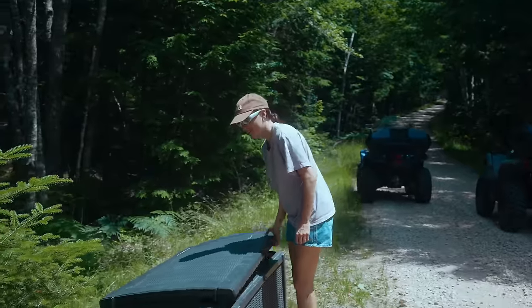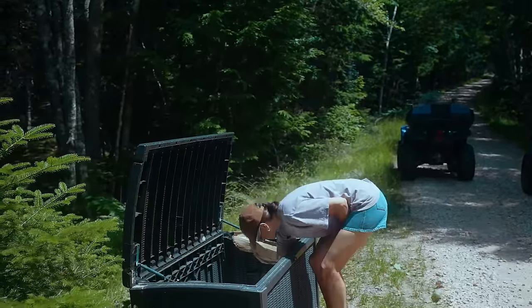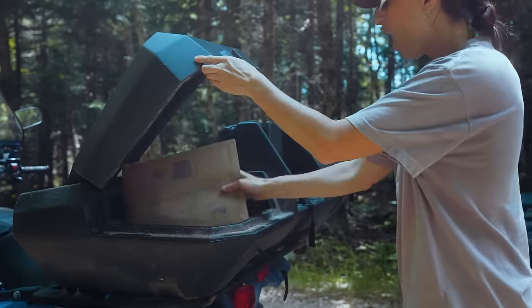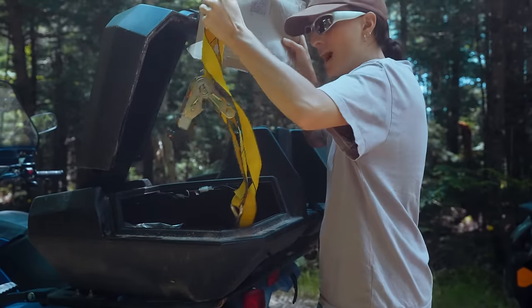Quick stop to check the mail. One package. There's where our good ratchet strap went!